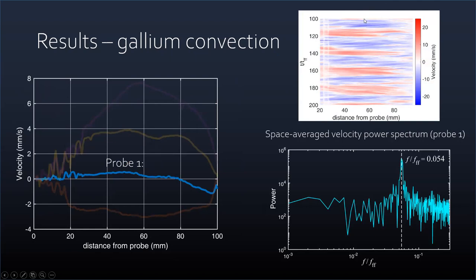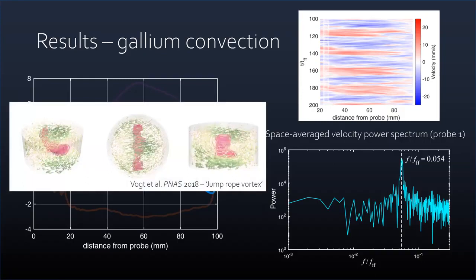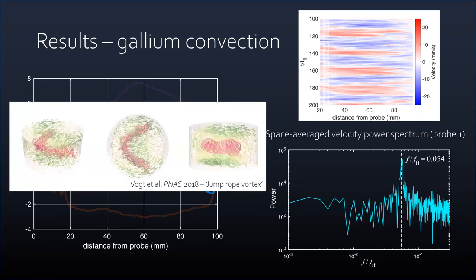So what you can see is that throughout time, you get strong negative peaks in velocity and then strong positive peaks. These alternate with each other, and they have a certain signal to them, a certain periodicity. When you plot the FFT of this, you can see that this peak exists here at around 0.054 times the free fall frequency. This periodic signal resembles something found in Vogt et al. paper in 2018. They describe this as a jump rope vortex.